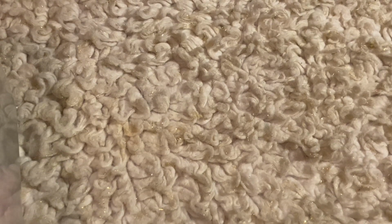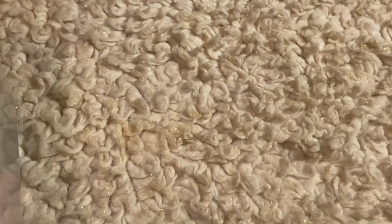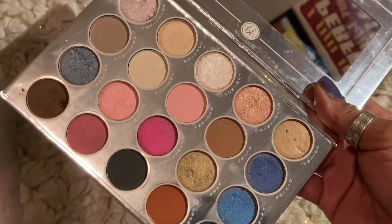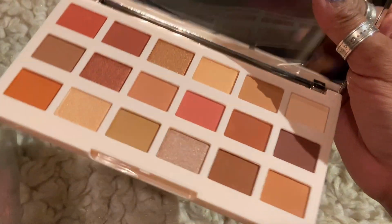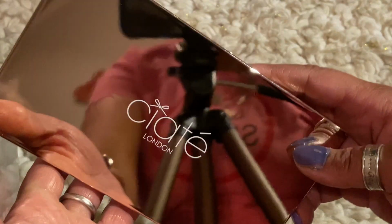I repurchased the BoxyCharm and Pure palette. I got rid of this because everybody hated it, but I liked it, so why'd I get rid of it? The BH Fairy Lights, really pretty. This is the Editor palette in Saint-Tropez from Ciate London. This is gorgeous. Super warm tone, pinky. It's got some beautiful brown shades. I'm like loving this palette. Really pretty.